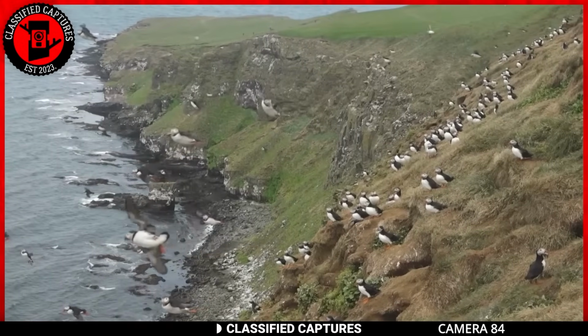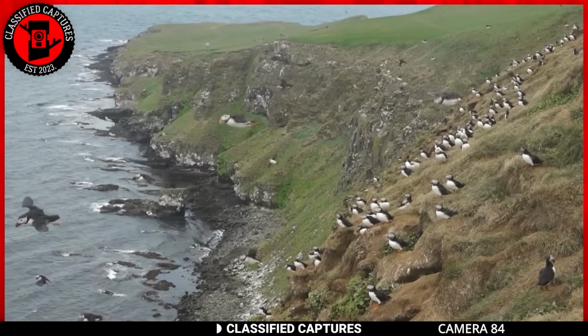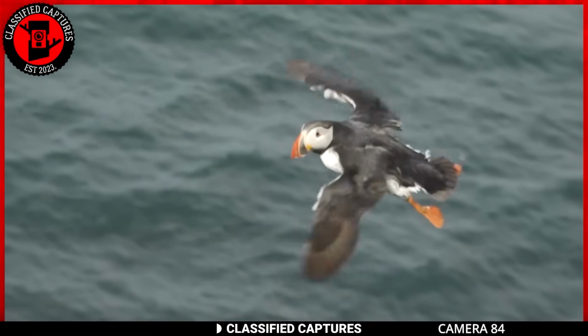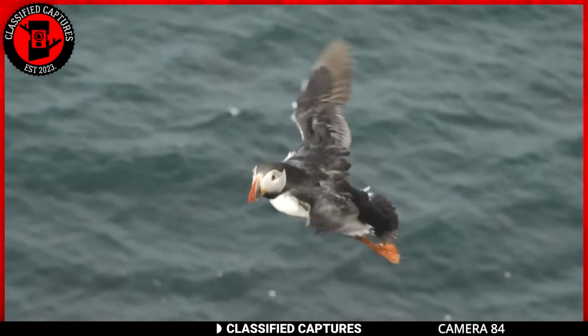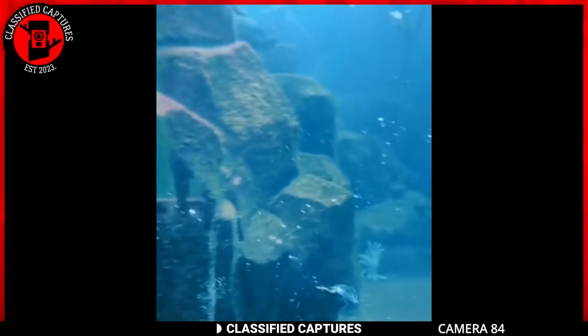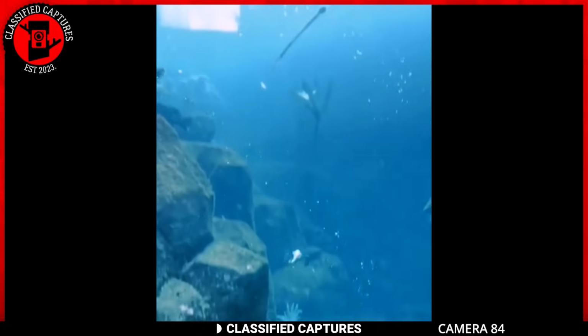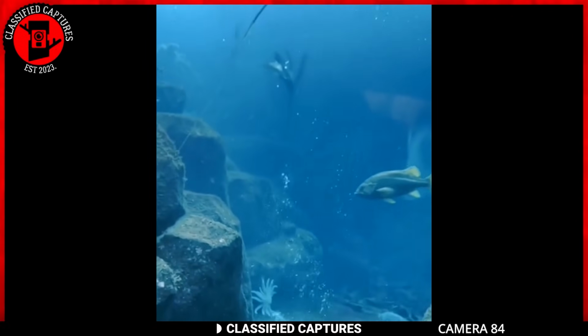What's fascinating is the puffins are not just dabbling on the surface like many birds, they're actually diving deep, using their wings to fly underwater in search of fish. They can go as deep as 200 feet and stay underwater for up to a minute. It's like they have a whole second life beneath the waves that most of us never get to see.